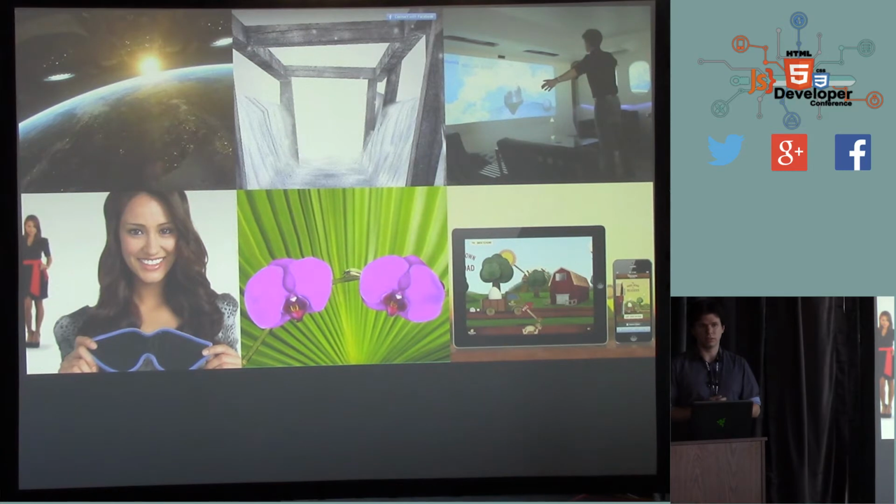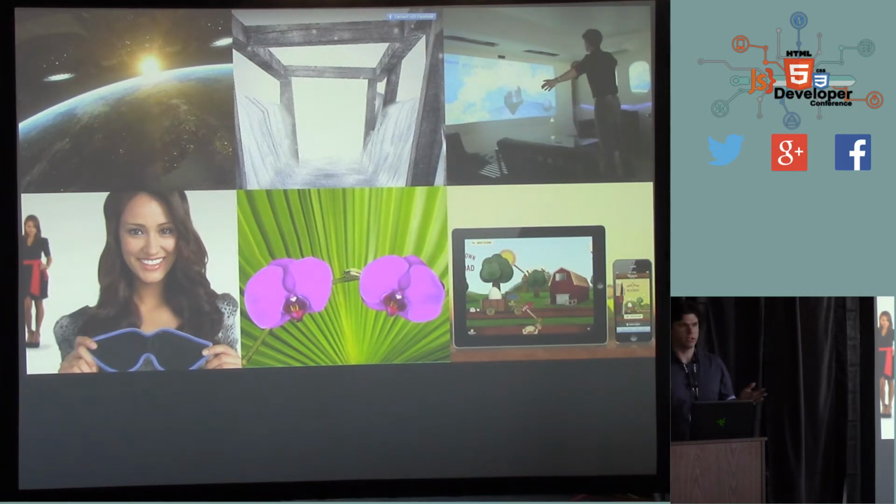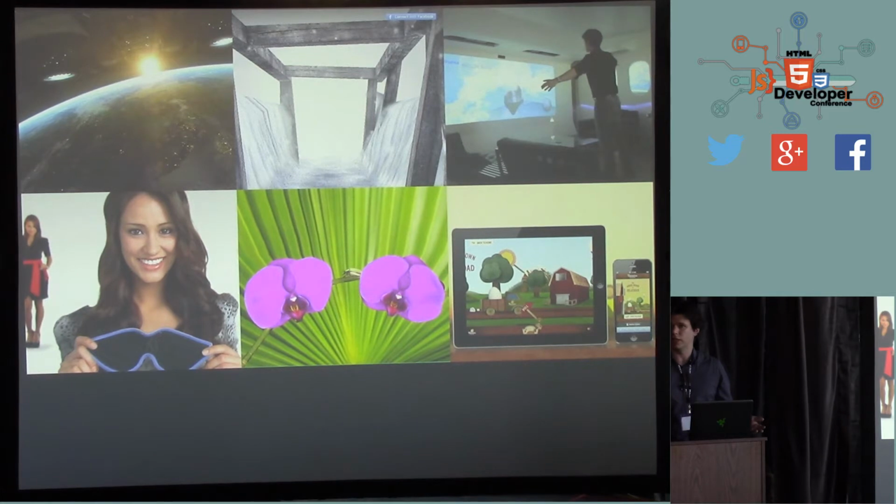And one of the reasons that we love Dolby so much is because we have such a passion for sound. And I'm thinking that all of you, the reason that you're probably here is that you also are interested in what is the future for sound for the web.